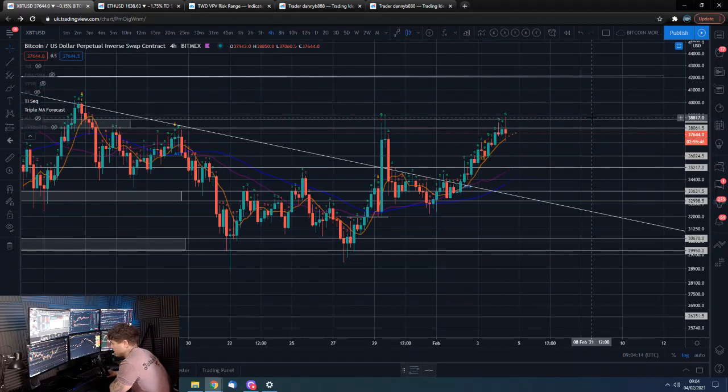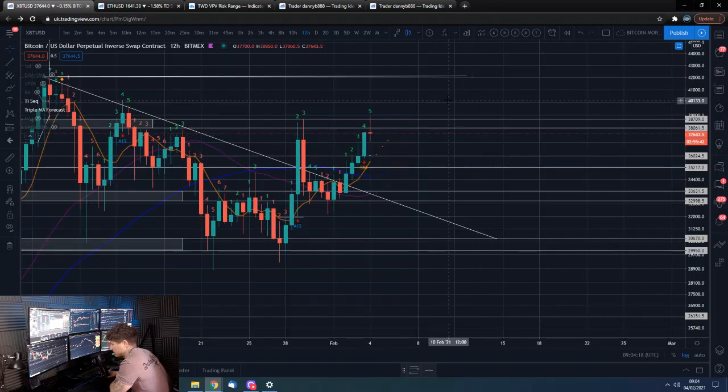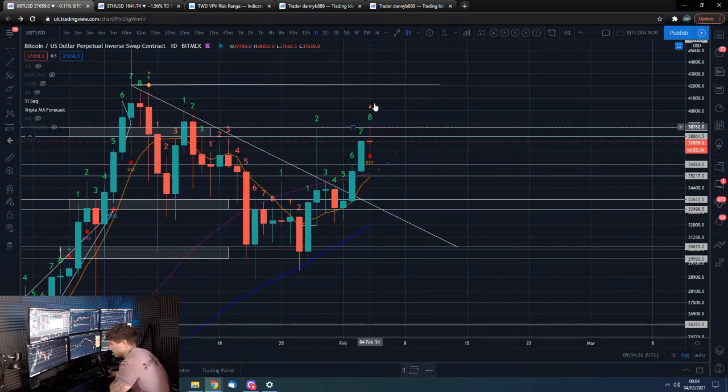So yeah, looking pretty good. What we will do actually is have a quick whiz through, see if we've got any TDs that we're running into on higher time frames. I was going to say I don't believe we do, but here we go. We have got one coming on the daily. Obviously this candle is not even halfway through, so we've got to see how this ends.